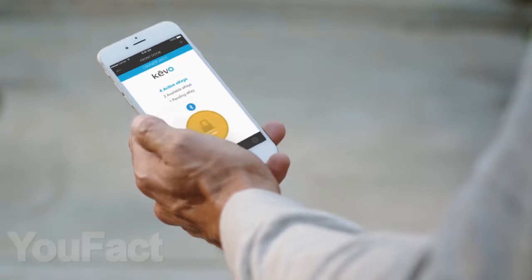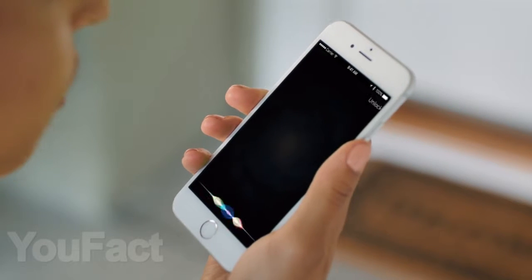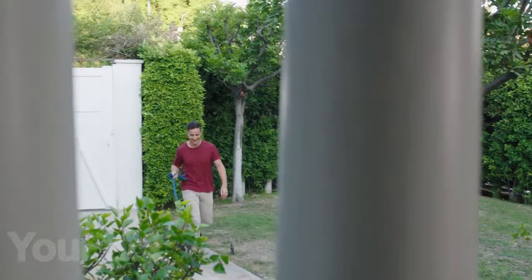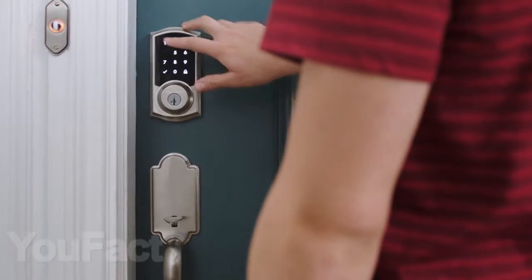Now you can control your door lock from anywhere in the world. Open the front door with the help of Siri, check on your iPhone to see whether the door is closed, and see who and when it was opened. You can also choose the option with the numeric keypad to set a secret password to enter the door.